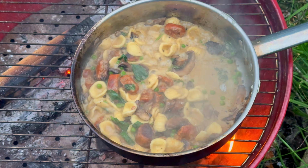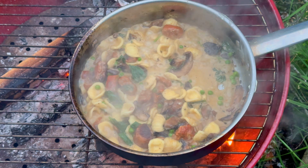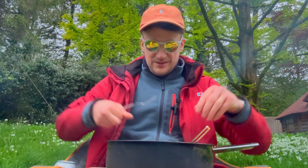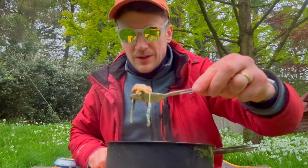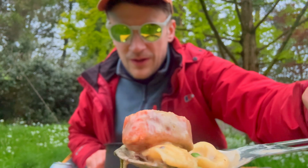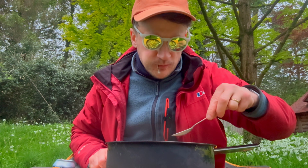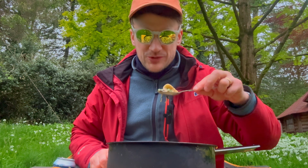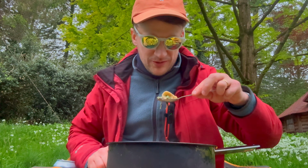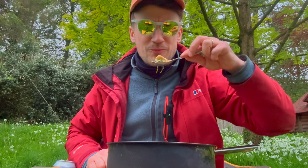How is that for a pasta dish? It looks pretty good. I mean, to be honest, I'm not picky, but it looks really, really good. I'm going to enjoy this, I think. Time to try this. Looks pretty good. Oh yeah, it's good. A little bit salty. I think half a stock cube next time. No, one stock cube's normally for 2 people. But it tastes good.